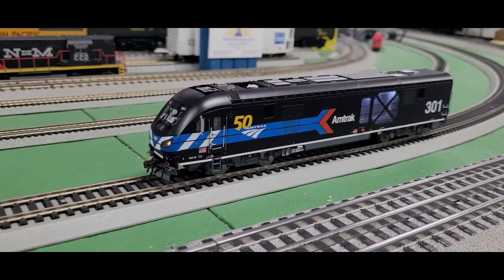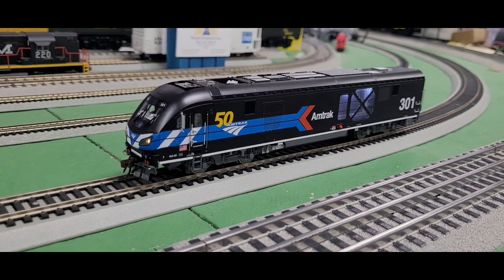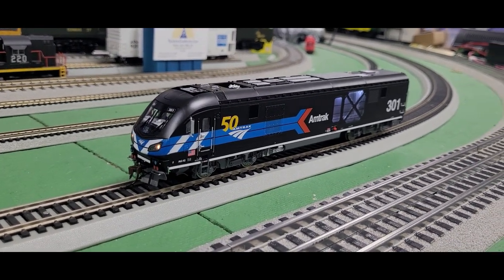So if you want to see what one of these things sounds like before you see the real thing, let's check it out. All right, so even though this is a Bachmann engine, it does have a TCS decoder in it, so let's see what that sounds like.